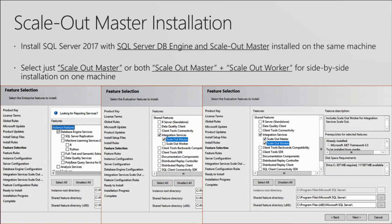The way you install it is you install SSIS 2017, basically SQL Server 2017, on multiple machines. On the machine where you want to install the Scale-Out master, you have to install the DB engine and select that machine to be a Scale-Out master. On the feature selection page on the SQL Server installation wizard, you have a choice either selecting it to be dedicated for just master service, a Scale-Out master, or if you want that machine to not only manage the Scale-Out operation but also execute packages, you can do a side-by-side installation so that machine can serve as a Scale-Out master and Scale-Out worker at the same time.